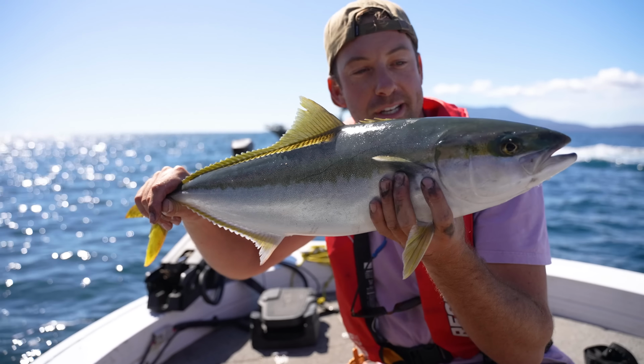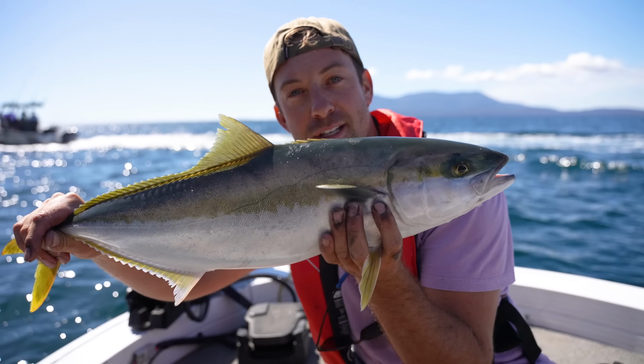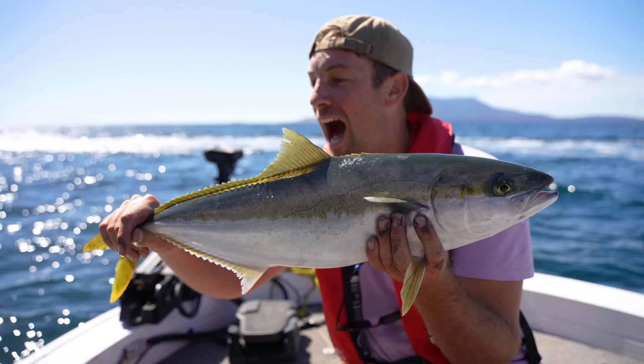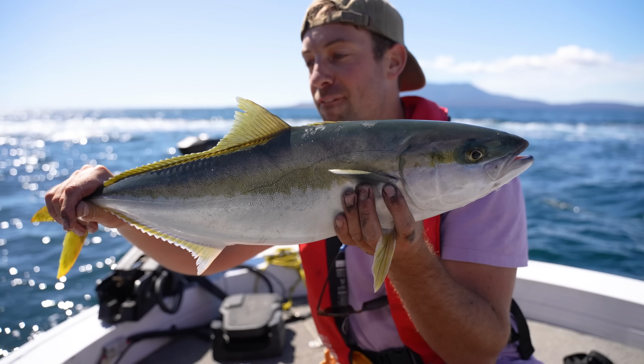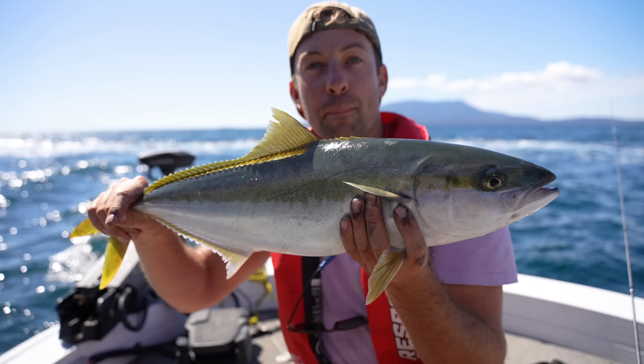We've been throwing soft plastics around all morning, marked a couple. Finally managed to get this one. 65 centimeters, went hard as well. They fight so well pound for pound. I love these creatures. Three on board for that quick session.